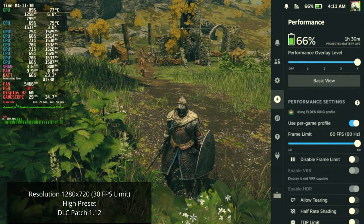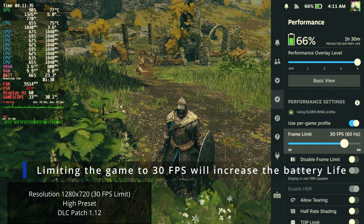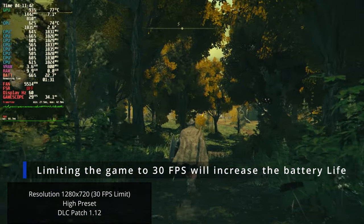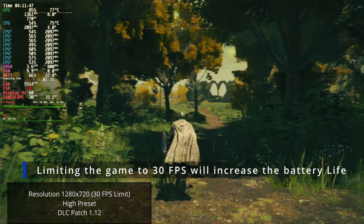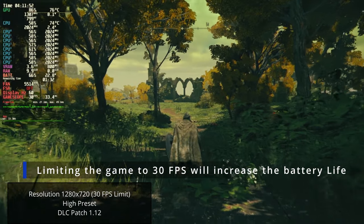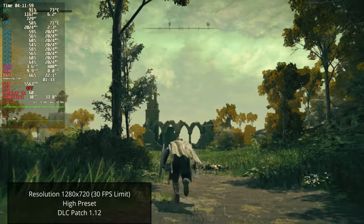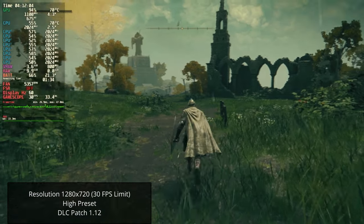One way to increase the battery life on the high preset is to limit the FPS to 30. This will save a few extra watts for you, and you will get maybe 30 to 40 minutes extra playtime, which is really great in my opinion. But I think that's not really enough, so if we want to go even further, I think we should reduce a couple of other settings, like maybe the shadows and the grass quality.